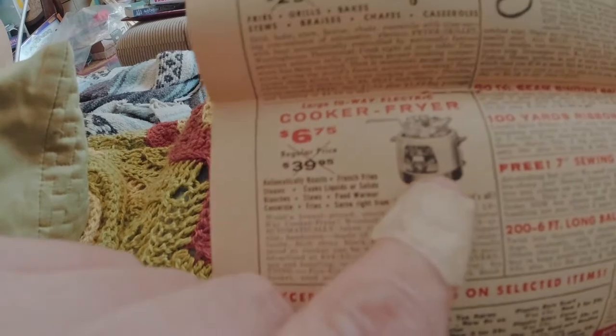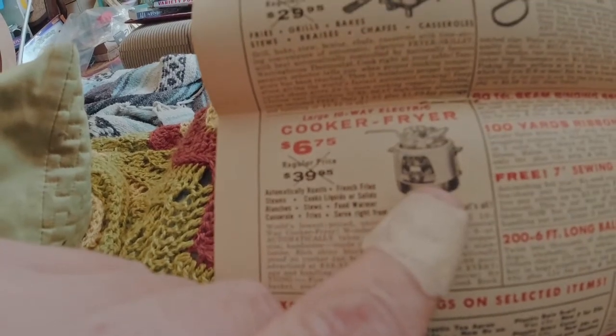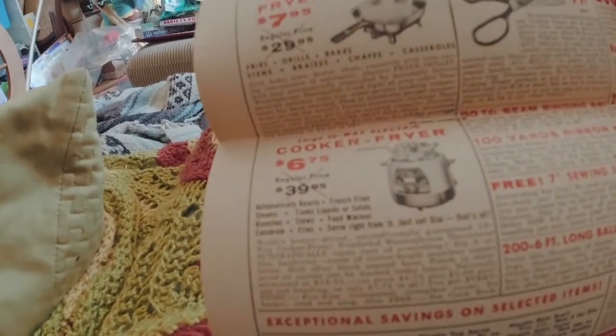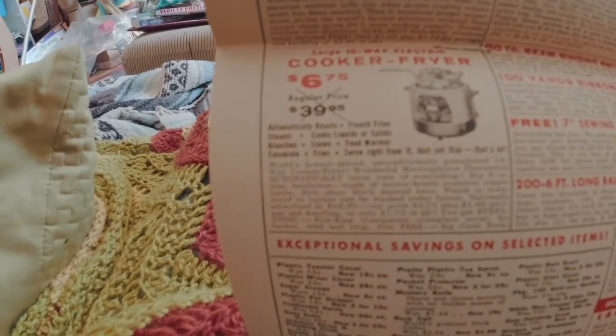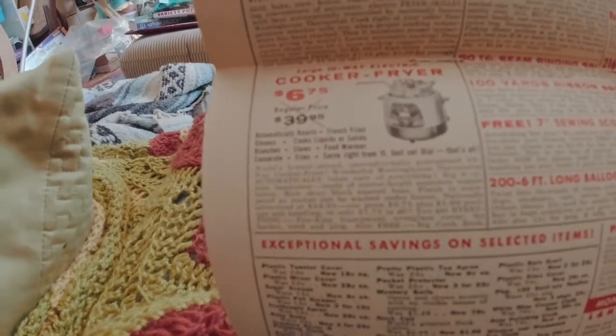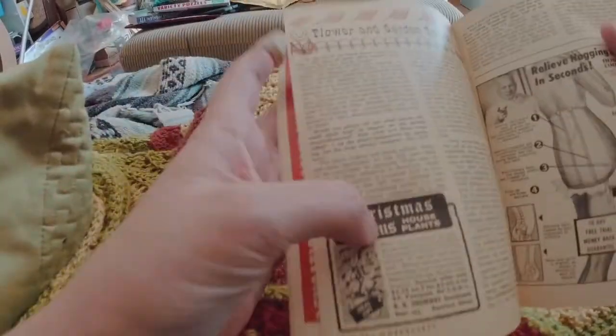Cooker fryer. Funny side note, there was one of these at the thrift store once, and I still kick myself for not getting it. I thought, that would have been fun to try. I would have been super nervous about it, like burning the house down or something, and I would have been prepared with a fire extinguisher. But that would have been really neat, especially if it worked fine. So that's one of the items that got away.